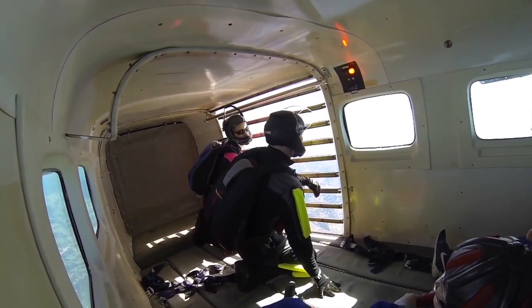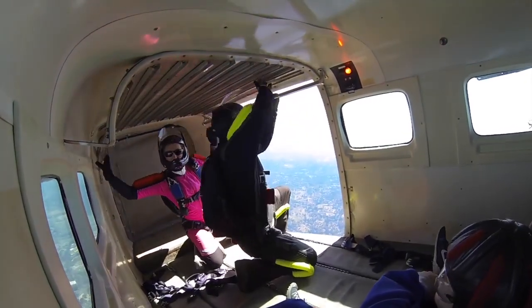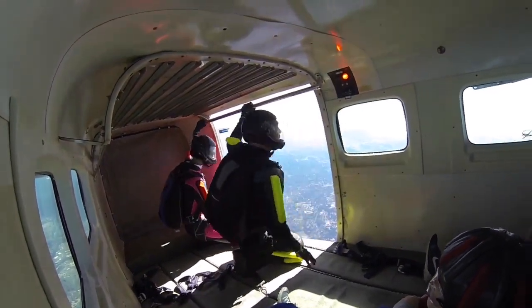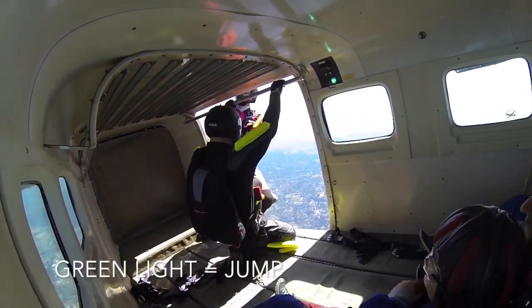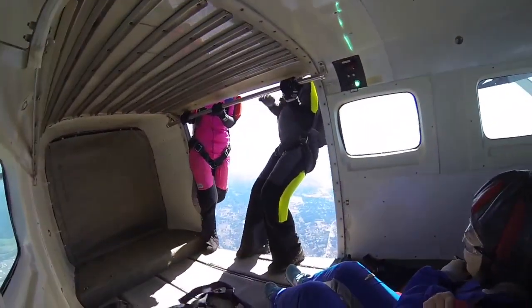While in the airplane, keep seatbelts on until 1,000 feet. Do not sit on the tail of the plane on the flight to altitude. The first red light indicates that the door can now be opened. As the light turns green, this indicates that it's now okay for the jumper to leave. If the light turns red again, this means do not jump. Lights are based off of GPS coordinates, but the jumper is still responsible for self-spotting.